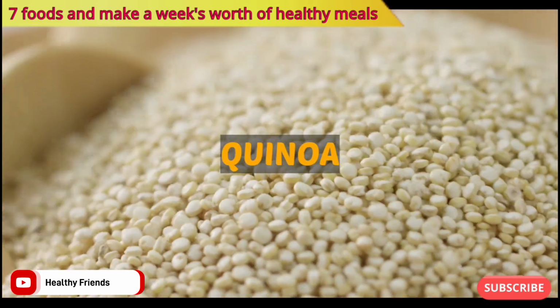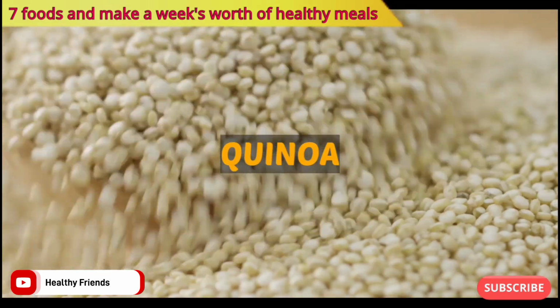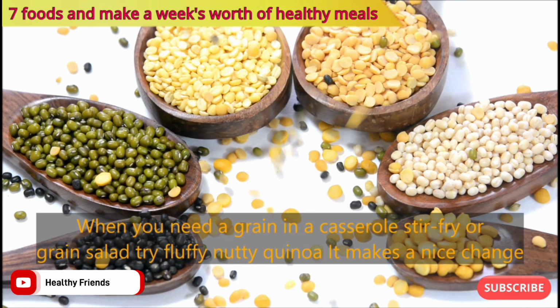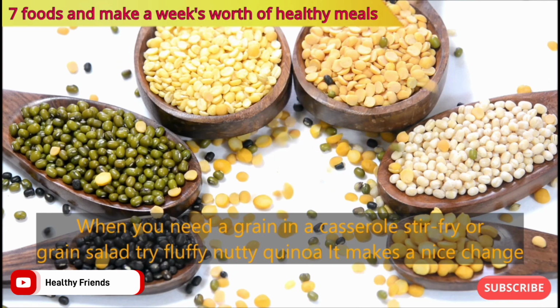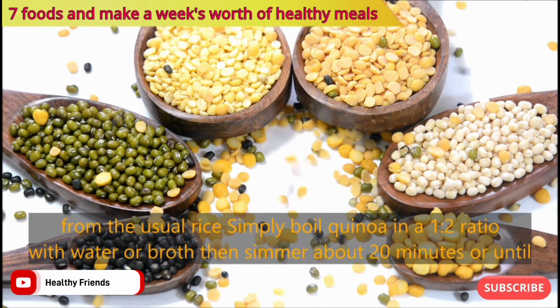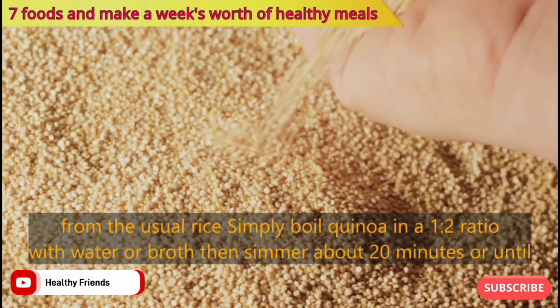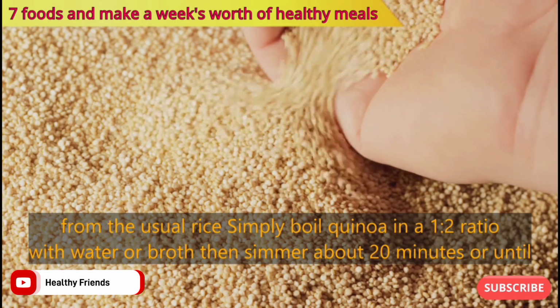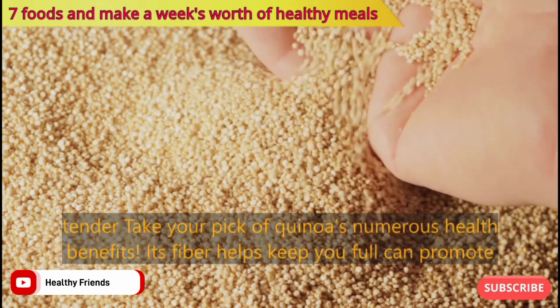Number 7. Quinoa. When you need a grain in a casserole, stir-fry, or grain salad, try fluffy, nutty quinoa. It makes a nice change from the usual rice. Simply boil quinoa in a 1:2 ratio with water or broth, then simmer about 20 minutes or until tender.